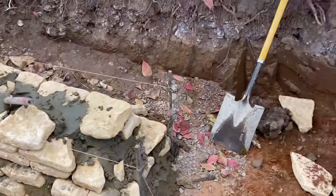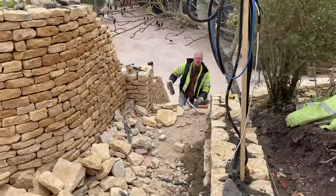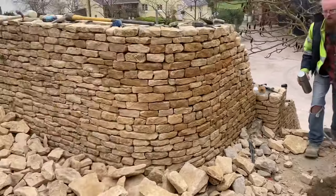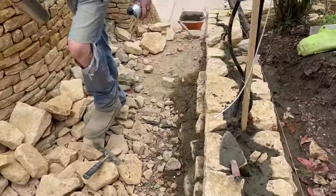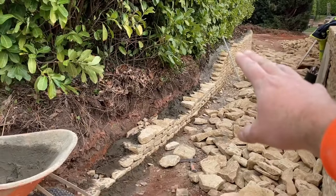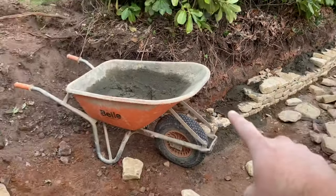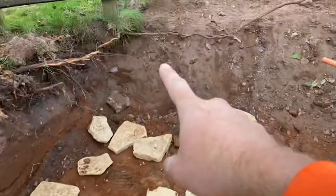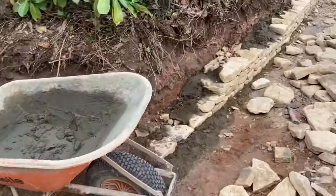Ali's in the house. Oh, nice and straight now. It's getting all perfect. That's looking all right. So now we can bring this wall round up to there. These steps are going to be here. That's going to run straight into there. So yeah, it's really starting to form now.